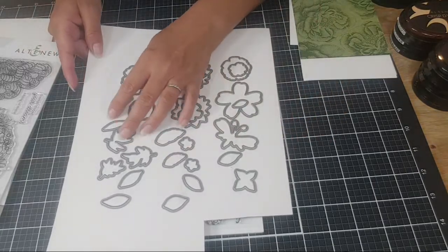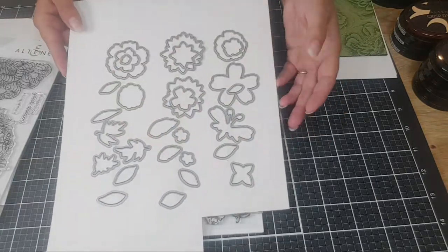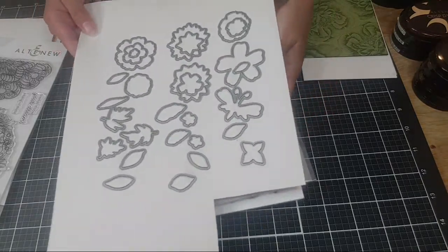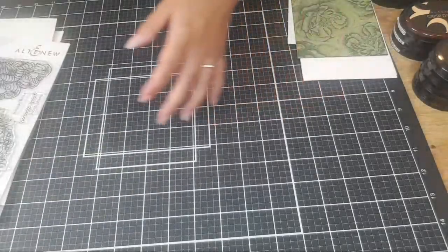Sorry that I do have these on these big boards, but these are the sample dies that I have because, you know, I didn't have the ones in the packaging.